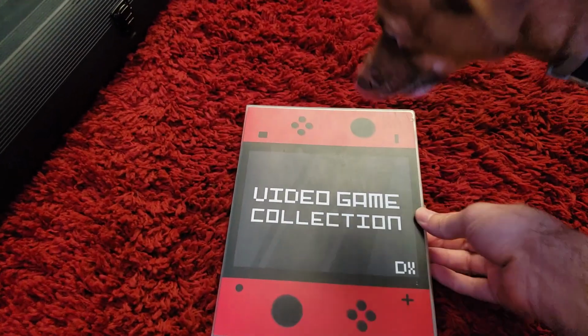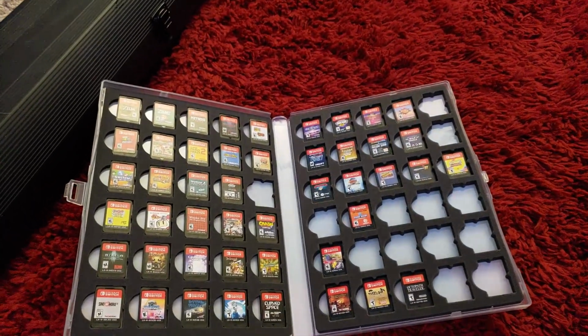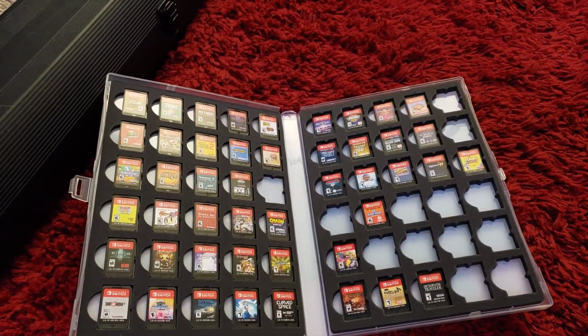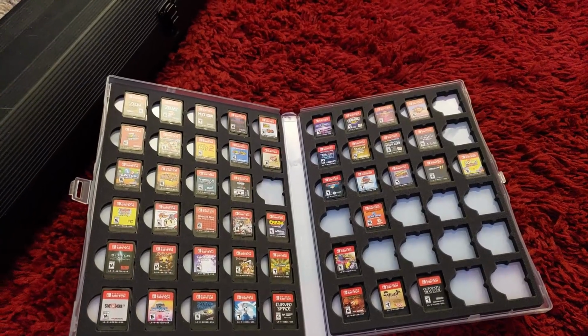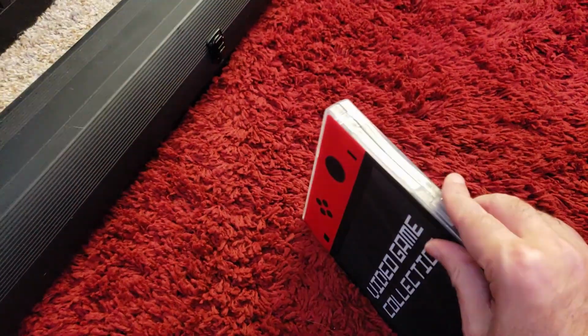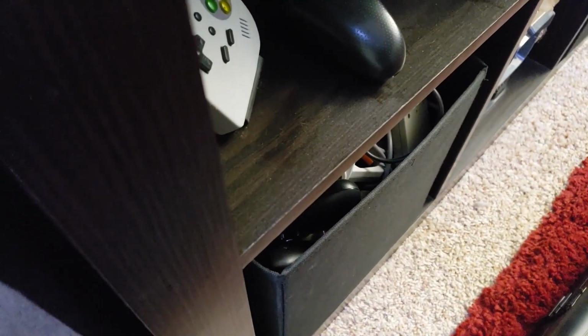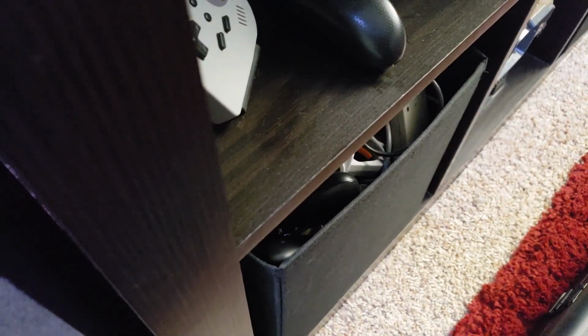I keep all my Switch games in this little guy. So if I'm traveling with my Switch, I just, boom. Look at that. What a thing of beauty, huh? Look at all those games. You wouldn't want to lose this. That would suck. But I really like that. You can get these on Amazon. They have a bunch of different designs, too. I just really like this one. So that's where I keep all my Switch games.